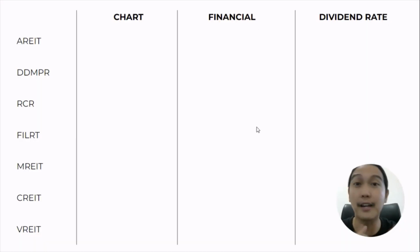So in terms of mga REITs dito in the Philippines, ito yung basically lahat ng mga REITs or mga real estate investment trust. And if you're new to REITs or if hindi mo alam ano tong mga real estate investment trust, then I have a video dedicated about what is REIT investing here in the Philippines. So you can check top right of this video. Tapos after that, pwede kang bumalik dito sa video na to.